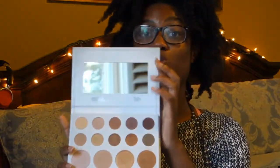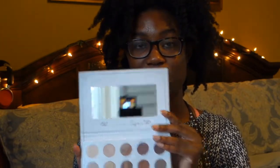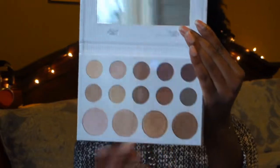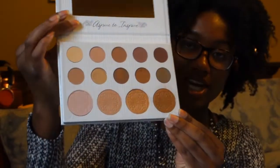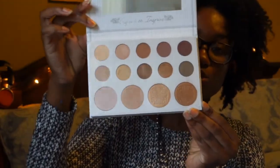Firstly, they give you a really nice camera, and say hello to my camera over there. And then they also give you all of these shades. Now, I am going to tell you guys, they do not have names for any of these eyeshadows. So when I do swatches, it's going to be from left to right.